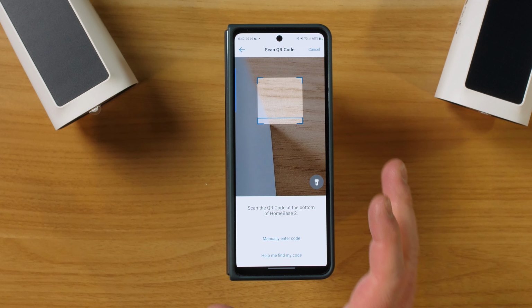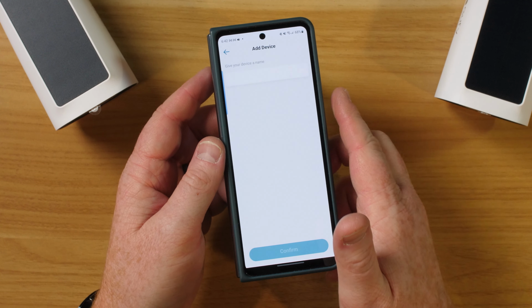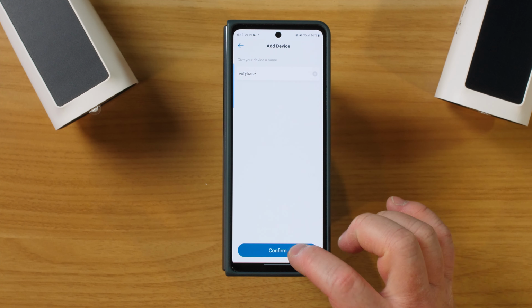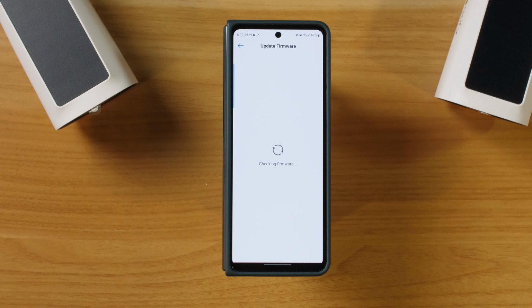And here we're going to scan the QR code on the base. Home base has received a pairing request. Press the sync button on the back to accept it. Home base was added successfully. Okay, now we give it a name. We'll say Eufy base, confirm. Now it's going to check for firmware.